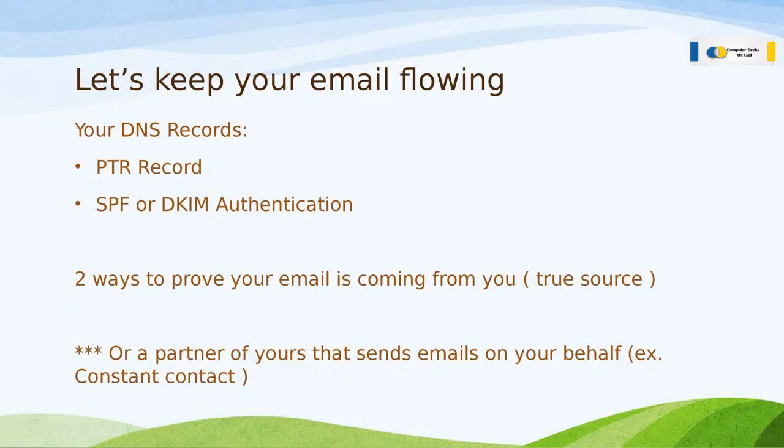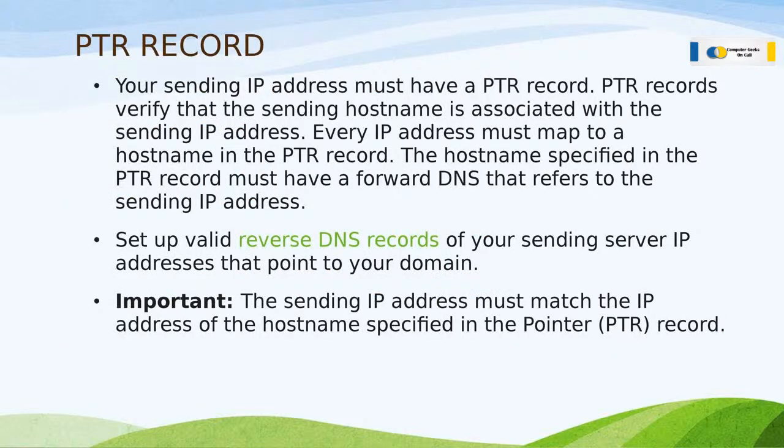Okay, so let's keep the email flowing with these two records. The PTR record: your sending IP address is your identification of your email server on the internet. We all have this as connected devices. It must have a PTR record. The PTR record verifies that the sending host name is associated with the sending IP address. In other words, my email server's IP address is 123, and my host name is ABC, and that record is going to prove it. So when Gmail says, "Oh well, you say you're sending from mycgoc.com, which is my domain. Let me go back and look at your PTR record. And if it's there and it verifies the IP address correctly, then we're good."